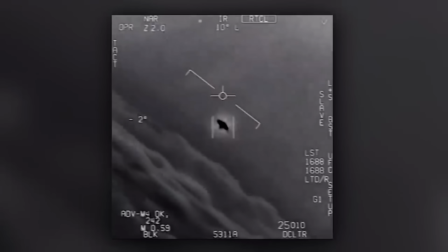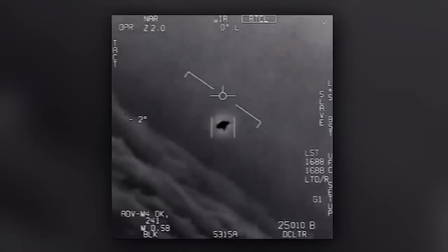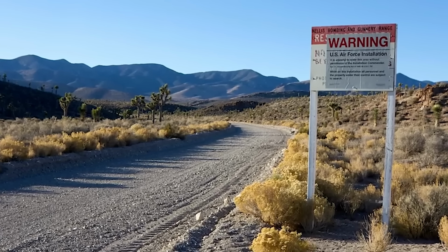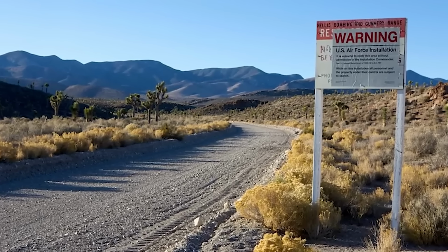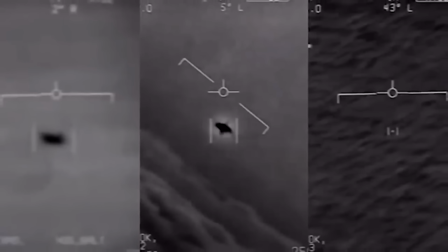And finally, we have a handful of screen grabs from a video taken by Lieutenant Commander Alex Dietrich whilst flying an F/A-18F Super Hornet fighter jet over the Pacific Ocean near San Diego during a training mission for the United States Navy. The footage, taken in November of 2004, was captured after Dietrich was asked to investigate a suspicious object that had been seen dropping from 80,000 feet down to the surface of the ocean and then vanishing.